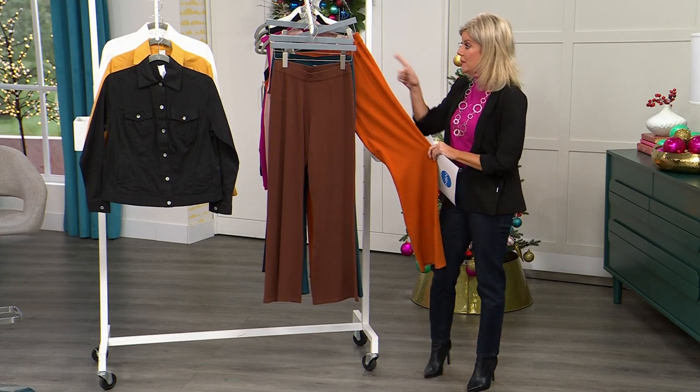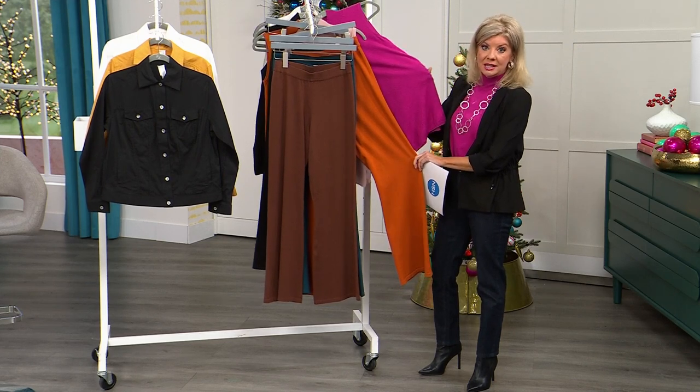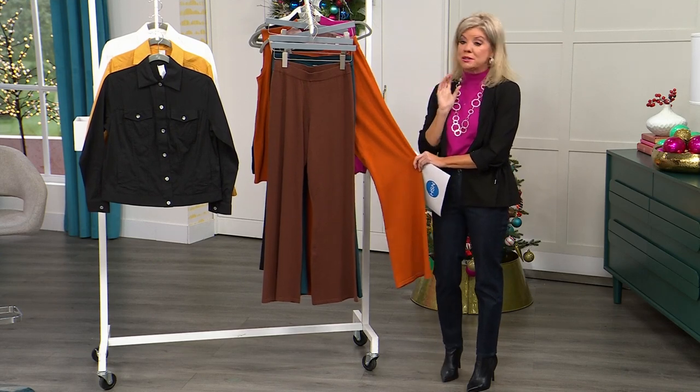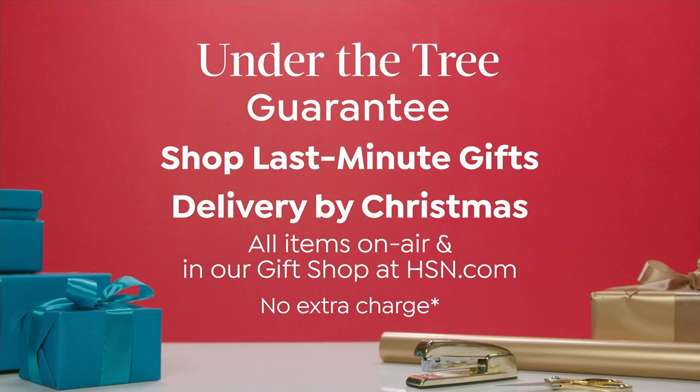And we will show you other tops. In fact, this is the tank that I'm wearing that's also in that soft knit, and that would work back with different looks, our cardigans. We're gonna go right out to our models, but what another great opportunity, Marla, because as you said, this is seasonal. We don't do it all the time.